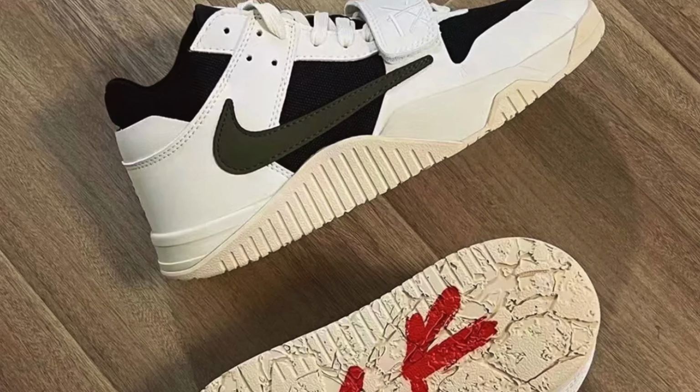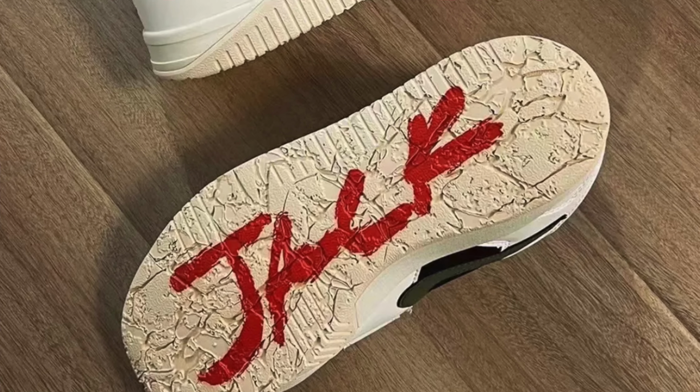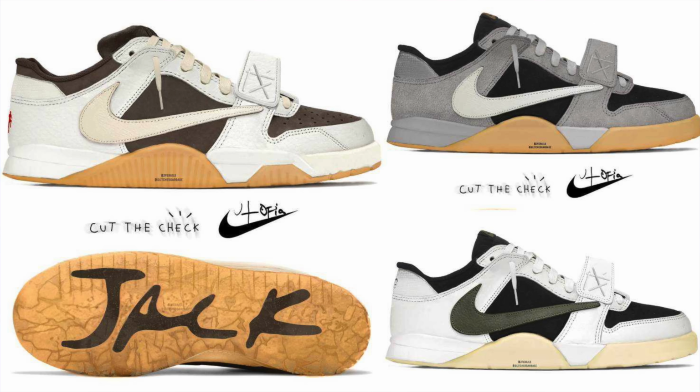Last honorable mention is the upcoming Travis Scott Jumpman Jack. Now obviously these haven't released yet. They're supposed to drop this year, but that is not confirmed, so I did want to make it an honorable mention. It's Travis Scott's very first signature sneaker. It has a lot of people interested in it, and I think it could actually be a pretty solid model.